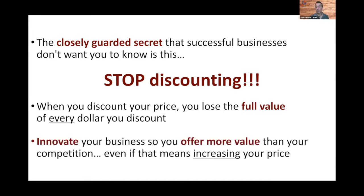And one way that we spoke about, kind of like what the dentist does, is you want to innovate your business to offer more value than your competition. And even if that means increasing your pricing, because again, just remember, we think people buy on price, and it most likely is, but that's because as business owners, we don't give them that value comparison, so they can see that perceived value, and then they're able to possibly even pay higher pricing.